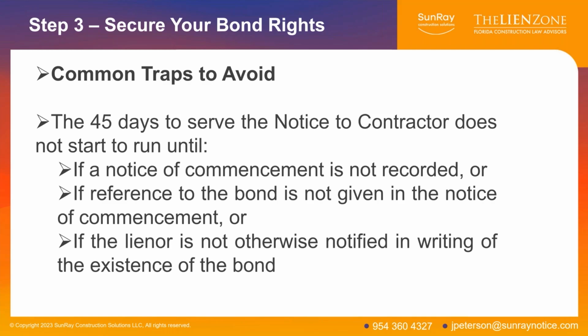What do we do? We serve the notice to contractor. The next day, we serve the notice of non-payment. The next day, we file our lawsuit to foreclose. We file our lawsuit on the notice of non-payment against the surety.